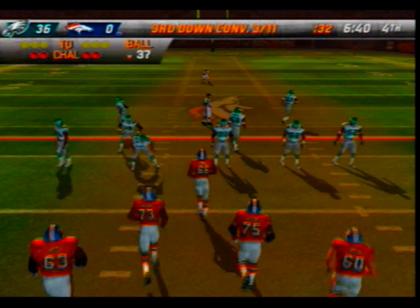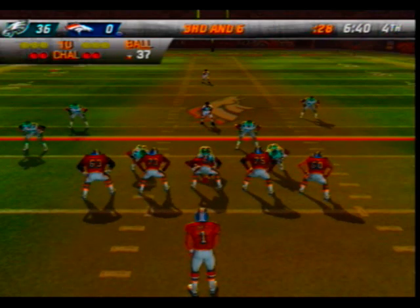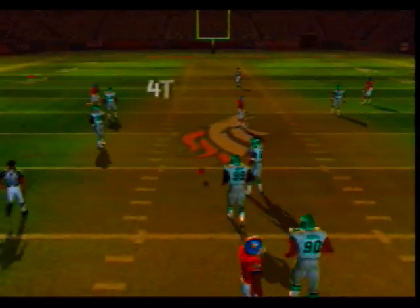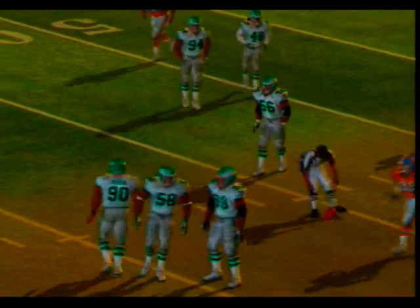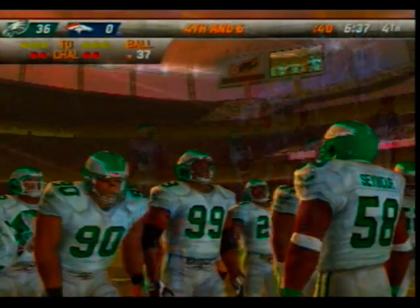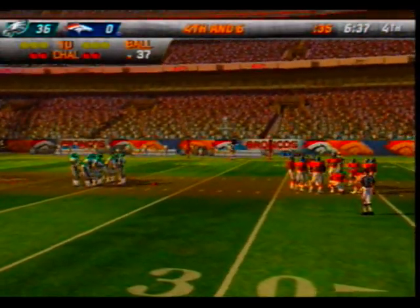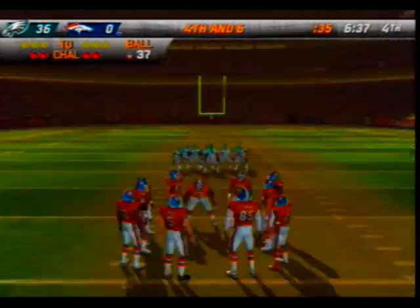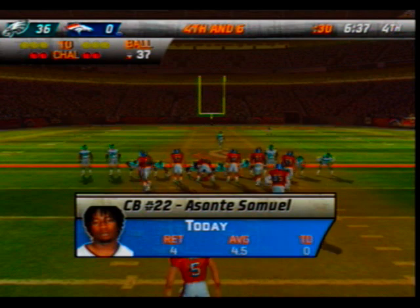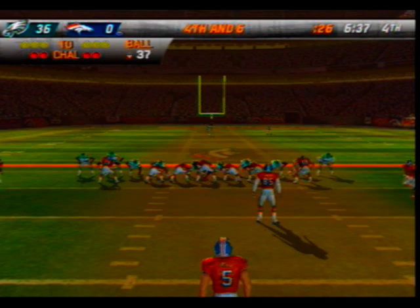Third and six. Ball on the 37-yard line. The offense has had trouble moving the sticks on third down so far. Almost intercepted. That was a good play, turned bad play. Good because their zone defense worked well. Bad because he dropped the interception. That's one he wishes he could have back. Samuel gets set for the return as we take a look at his numbers. This punt will be his ninth.